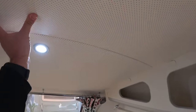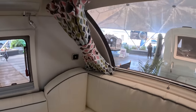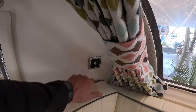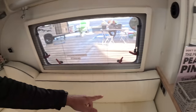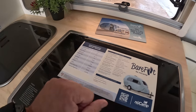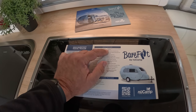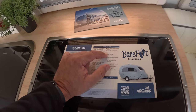Well, there's no air conditioning on the ceiling. I believe this one has an air conditioner below. We have type A USB. I would like to see type C USB. Here we have a 12 volt and a power outlet. And let me see what it has. Oh, this one has an Alde central heat and hot water system and central air conditioner. It's just not on the roof.